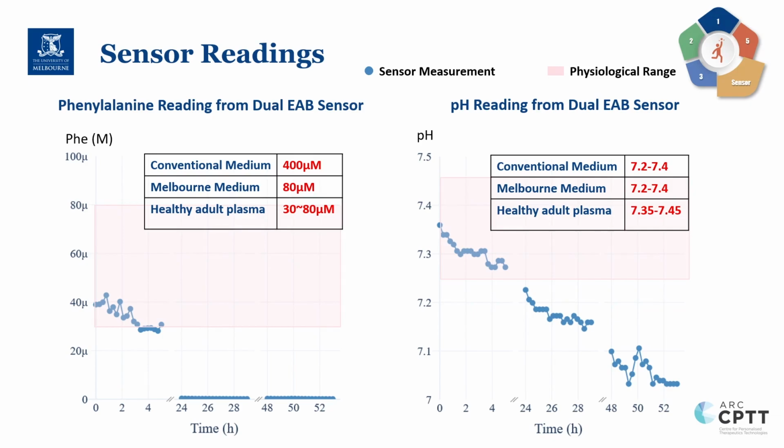This data supports our sensor's measurement ability to reflect the cell metabolism. Also, it highlights that we might need such a real-time monitoring system to ensure that the cells are working under healthy conditions to improve drug discovery efficacy.